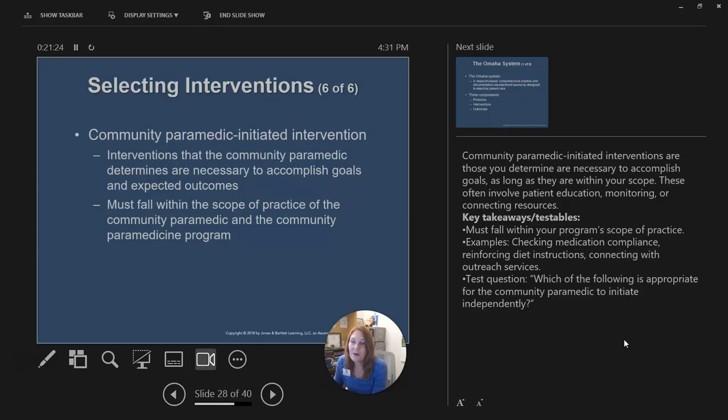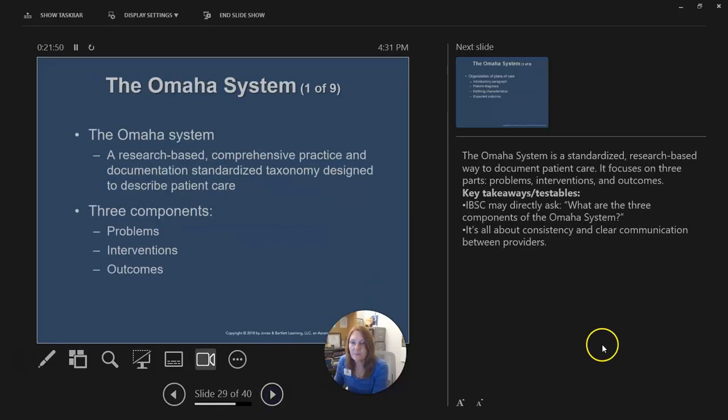Community paramedic-initiated interventions are those you determine are necessary to accomplish goals, as long as they are within your scope of practice. These often involve patient education, monitoring, or connecting resources. So remember, it must fall within your program scope of practice. Examples may be checking medication compliance, reinforcing diet instructions, or connecting with outreach services.